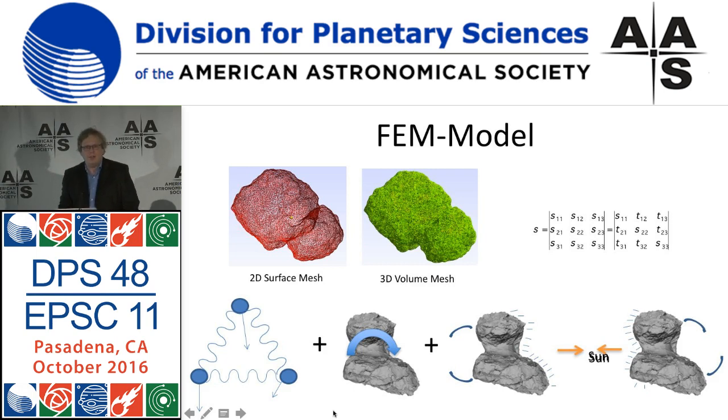When you have something spinning around, you have a centrifugal force that is trying to shift things away from the rotation axis. And then finally, we have one thing additional in the comet, and that is we have built in an activity model. The comet is active, meaning that the sunlit surface of the comet is blowing gas and dust out. This is a little bit like adding a small rocket engine to each facet on the surface, so this will apply a force on the surface of the comet. This is a time-dependent force because the comet is rotating.